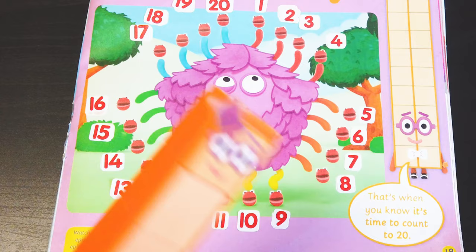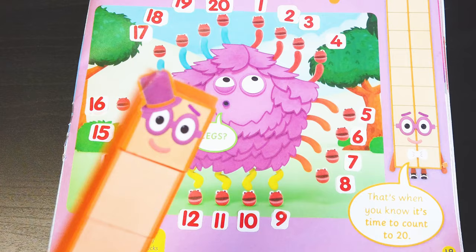One, two, three, four, five, six, seven, eight, nine, 10, 11, 12, 13, 14, 15, 16, 17, 18, 19, 20! 20 legs! That's awesome, dude!